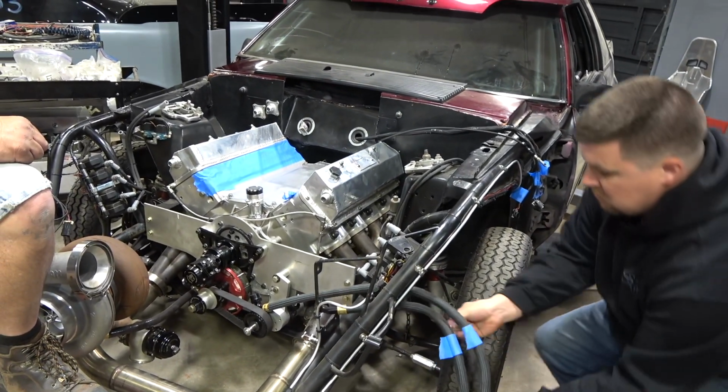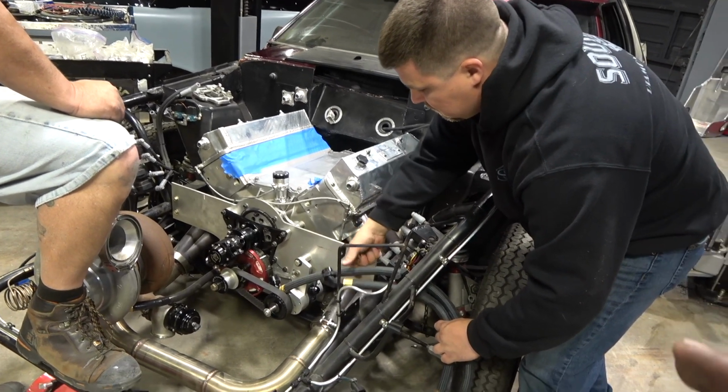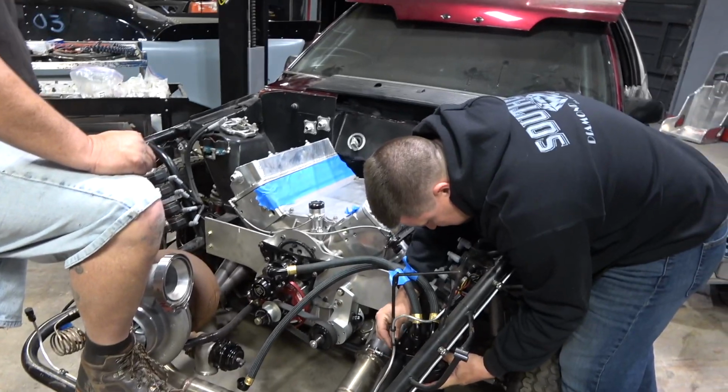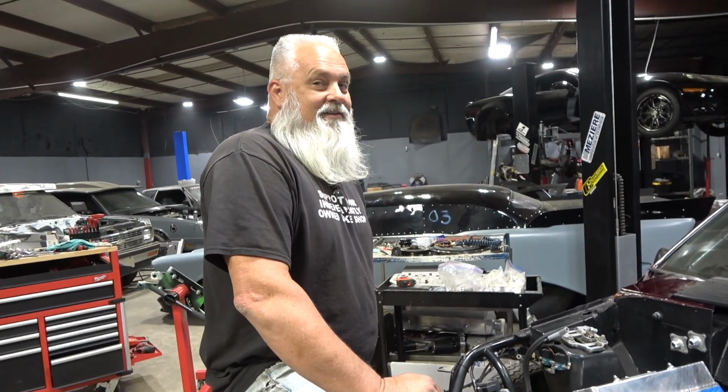So this is the fun part. This is the part that, if you do it right and nice, it's a joy to work on. This right here, where you need 12 different tools, can be less than a joy to work on. So we're getting this thing all buttoned up. We have an alignment issue. Give them the rundown on the alignment issue.